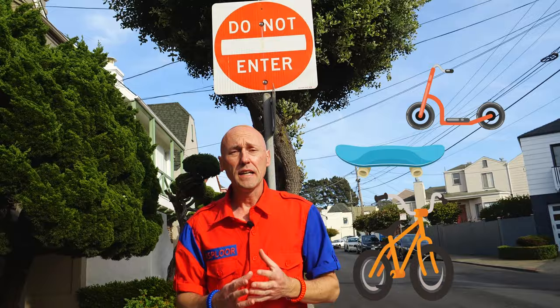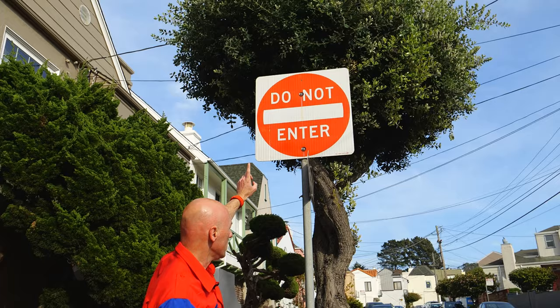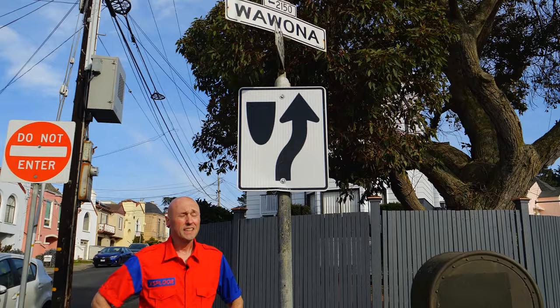And so to be safe, you have to follow the rules of the signs. Those are the rules of the road. They keep you safe, because if you don't, you might get hit by a car, and that wouldn't be good. So this time, we can walk through here, but we can't drive through here because it says do not enter, okay? Great.